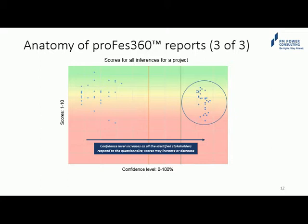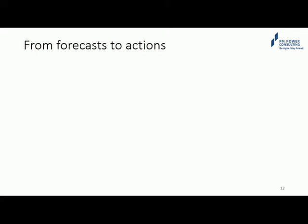We will next see how the proFes360 reports can be taken forward for improvement actions in the project. We have now understood the approach of proFes360 to ascertain project health, the vantage points, and the forecasts. The question now is how to take the forecasts forward.